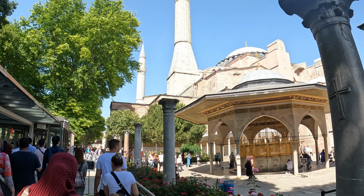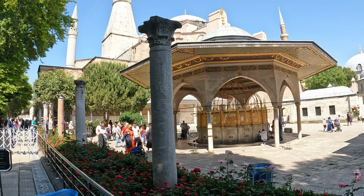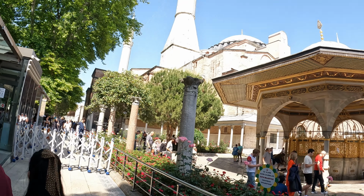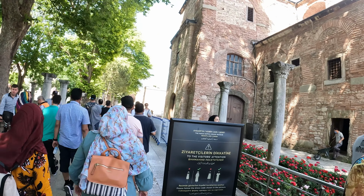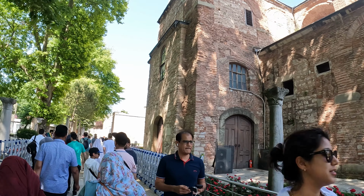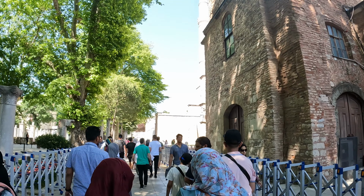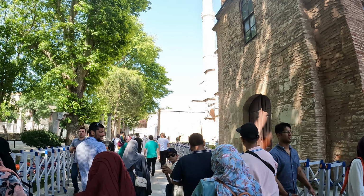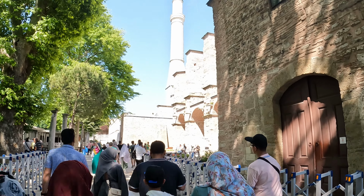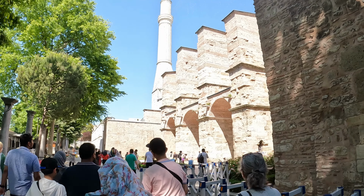It's the courtyard. But to go through the security over here, that's the first place for ablution. No food or drink allowed except water. As you can see, we're walking past the security scanners. Just going inside now. Let's see this. From inside, I think the entrance is around there somewhere. Just walking in.